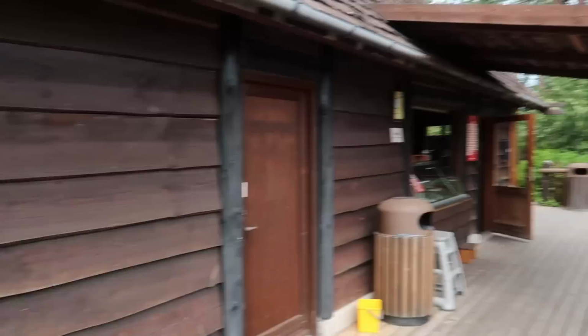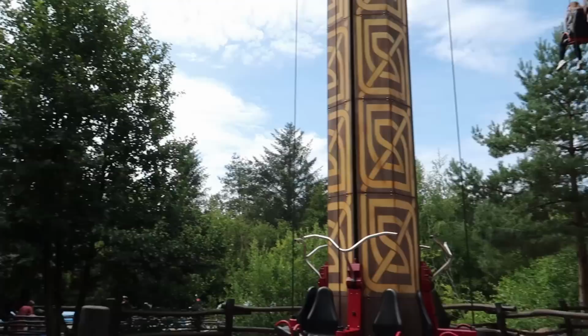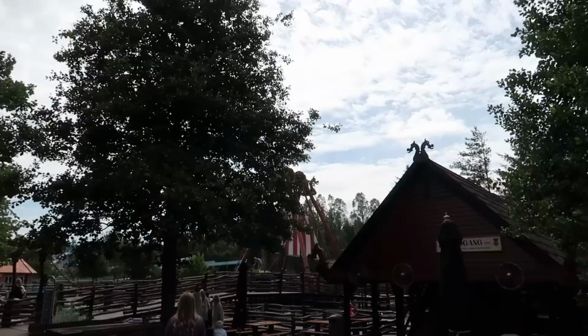But yeah, there's this little area here. Little ice cream shop, looking out over the water. Oh, it is gorgeous. Got these nice Viking themed towers just here as well, the ones where you pull yourself up and then drop down. And over here, we've got a pirate ship to go on. Yeah, looking forward to this.